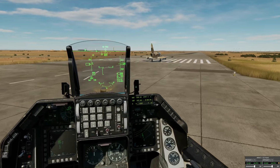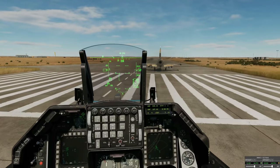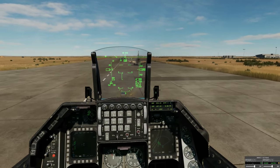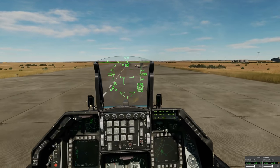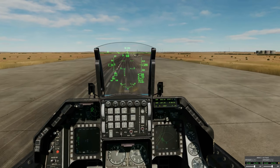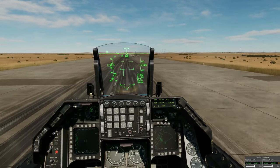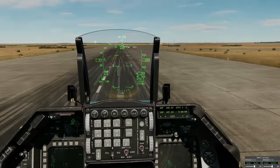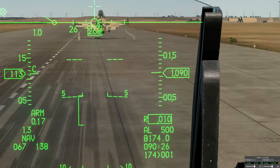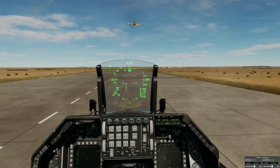Take your time, mate. I can't even tell if this guy's got his engine on or not. Is that max power? He uses max power to idle. You're gonna have to go faster than that. I got a lot of bombs. Thank you. He made it. Bless his cotton socks.